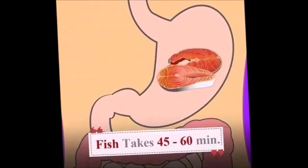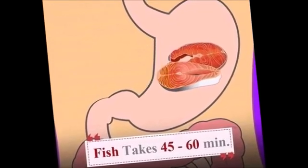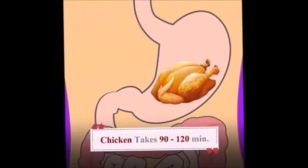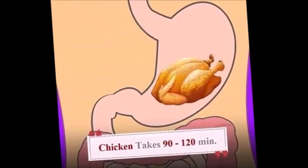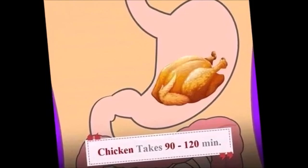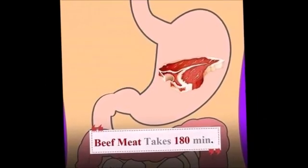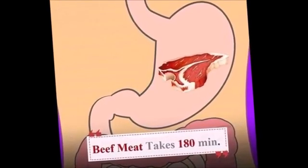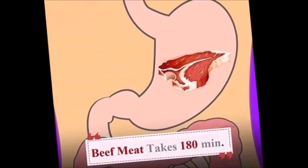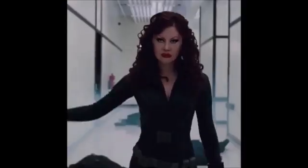Fish, 45 minutes, 60 minutes. That's all it will take. Chicken, an hour and a half to 2 hours to be properly prepared by the stomach for the small intestine. And beef, 2 hours. Sometimes a meal might even take 3 or 4 hours if it's very, very large and if you have taken an awful lot of liquid. So now we have an idea of the rules of the stomach and how to make ourselves a little more healthy.